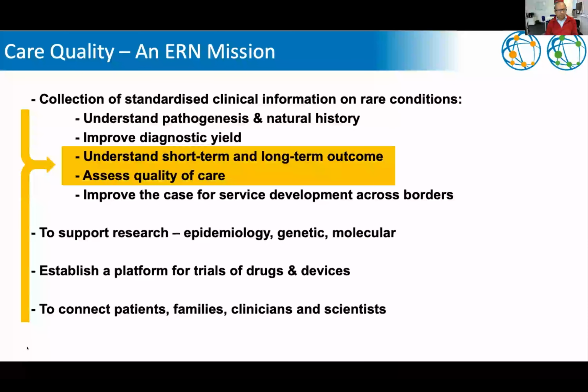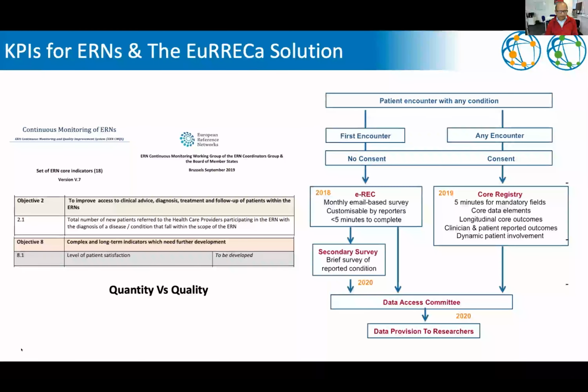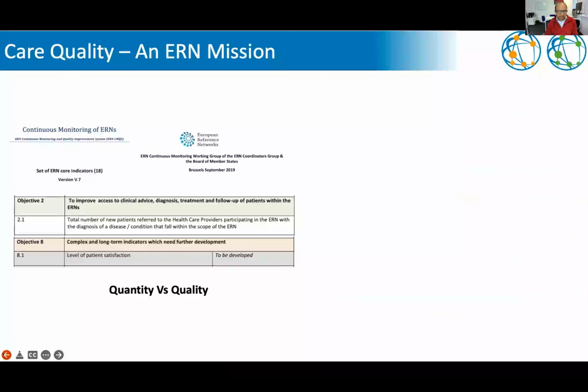Yeah, so, oops, this seems to be going forward. Let me see if I can go back on this. Give me a second, it's just that I'm controlling this from a distance.